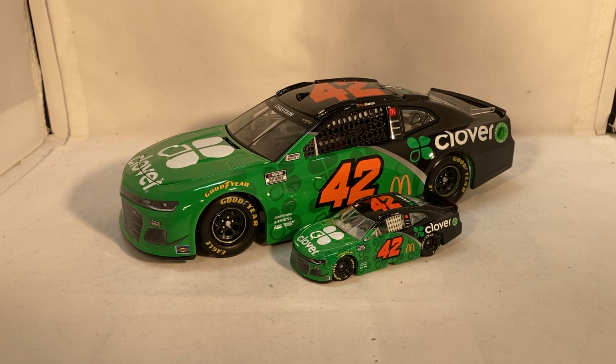We're getting this one. We're getting his McDonald's Darlington throwback. We're getting his Moose fraternity car. And then we're getting his Caregility from Talladega. Hopefully nothing happens with those with Chip Ganassi kind of ceasing operations, because I'm really looking forward to some of those, especially the McDonald's throwback.